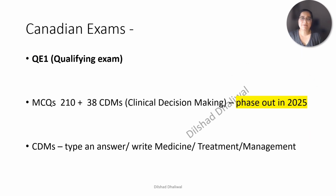So Canadian exams usually have two exams. One of them is the qualifying exam, which is QE1, and the second is NAC-OSCE, which is a skills exam. For the qualifying exam, we have 210 MCQs. This exam is 4.5 hours long, and we have 38 CDMs, which are clinical decision making questions. The CDMs will be phased out of QE1 from 2025. So all of you who are going to prepare and appear for the exam in 2025 will not have CDMs. CDMs is usually when you type in the answer, it can be regarding a treatment, a management, or a diagnosis.